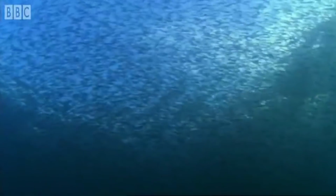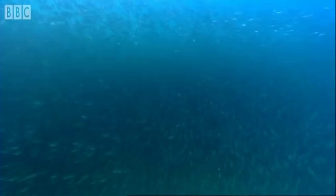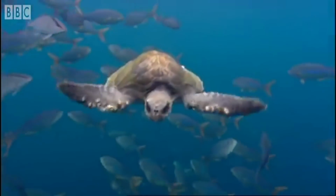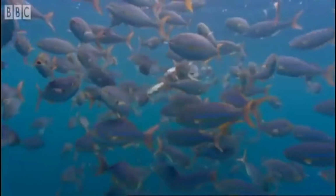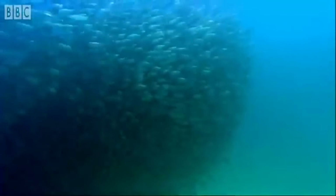It feeds the ocean. Fish appear as if from nowhere. The schools gather around anything for protection. Even this disconcerted turtle. The only other place for fish to hide is behind each other. Looking for them are the most intelligent predators in the ocean.